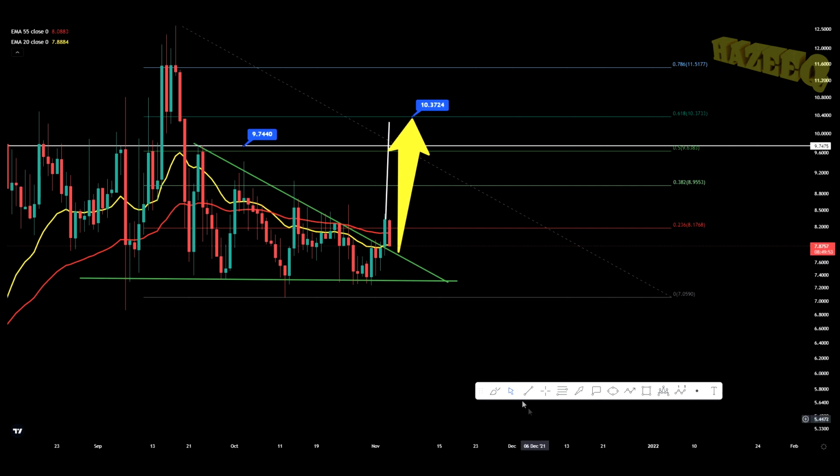And when you do break out, they don't buy straight away, because there's a risk you're going to come back into the pattern and break down. So what they do is they wait for the breakout, then they wait for the retest, and they buy the retest if they see the bounce, and that's where they start making profit. That's just how traders do it. And yeah, look for this $10.37.